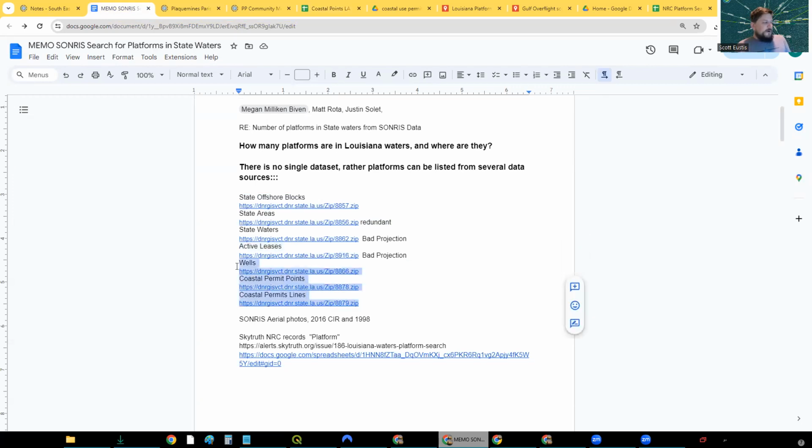But I would like to select by our wells, coastal permit points and lines, and probably I should add polygons to this post 2023. The Army Corps is requiring GIS for wetlands permits. A lot of the CAD software from the applicants is going straight to GIS, which means DNR can just instantly add it to their polygon layer. And so permits post 2023, and you can kind of see it in the graphic behind me, are going to be polygons instead of points or lines.